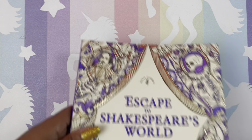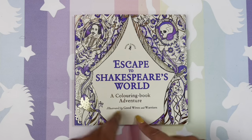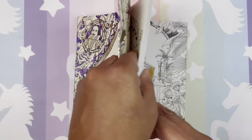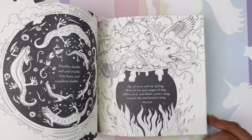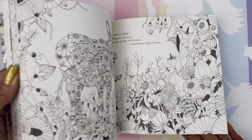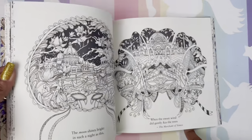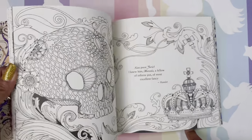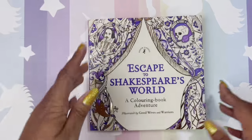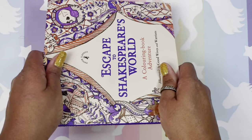Because we also have this one, and this is by Good Wives and Warriors. I just love the cream colored paper, the bold line art. Look at that. How fun that's going to be to color. Just awesome. And it's a small little book. It's very, very small.